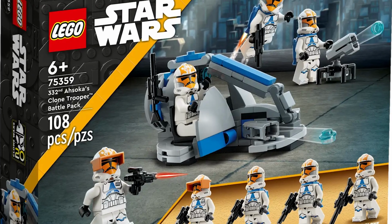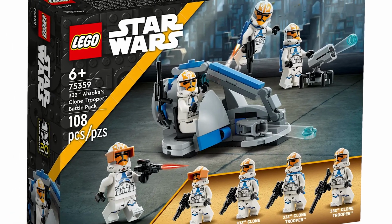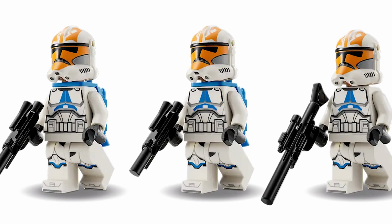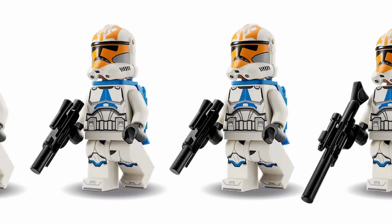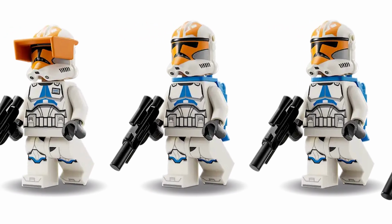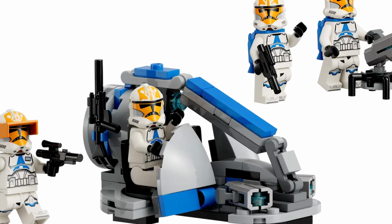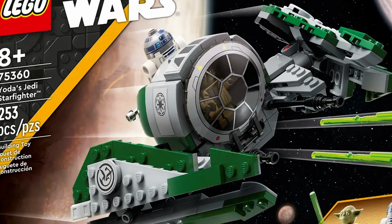To all of our clone army builders out there, the 332nd Ahsoka's Clone Trooper Battle Pack is retiring, and I know there's some controversy around helmet holes, but if we can look past that, this is one that the army builders should grab another handful of before it's out the door, just so you can increase the amount of 332nd clone troopers that you have, so do with that as you wish.